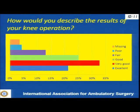Knee operations are, I don't know about in your country, but certainly in the UK, we feel that the patients do make gains, but they do experience a lot more discomfort after a knee operation, and sometimes the results aren't quite what they were looking for. So it's quite reassuring to see in the UK that if you asked them, how would you describe the results of your knee operation, 82% reckon it was good or above, with the largest percentage, about 33%, saying it was very good.